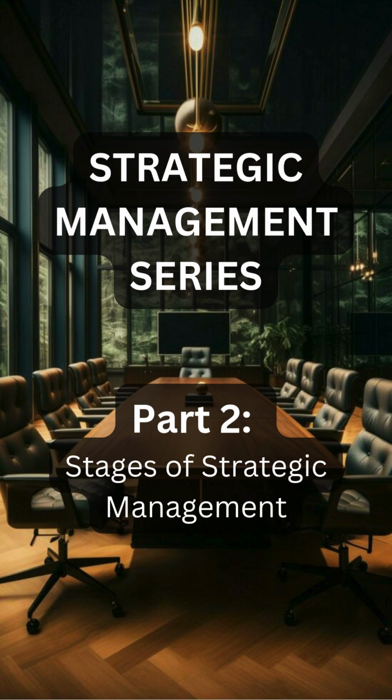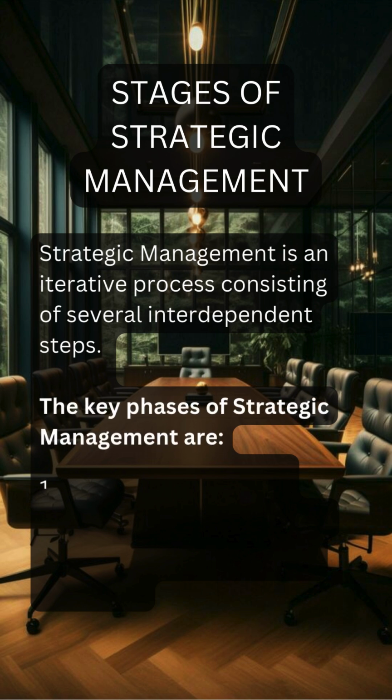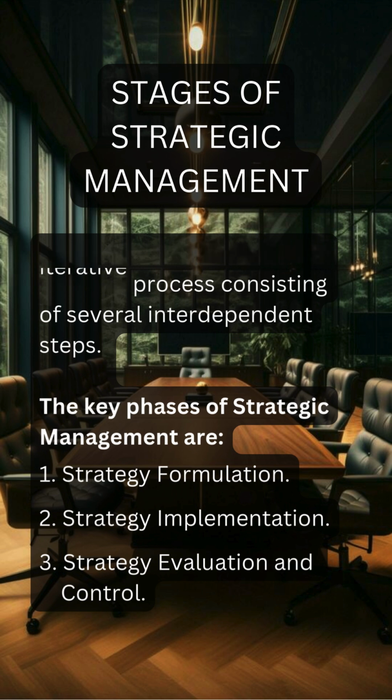Strategic Management Series Part 2, Stages of Strategic Management. Strategic management is an iterative process consisting of several interdependent steps. The key phases of strategic management are 1. Strategy formulation. 2. Strategy implementation. 3. Strategy evaluation and control.